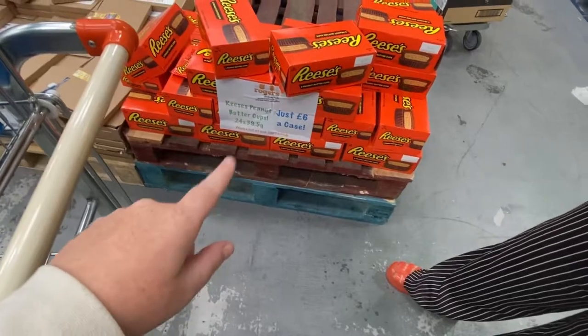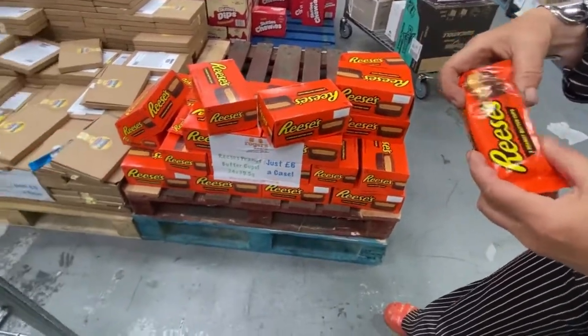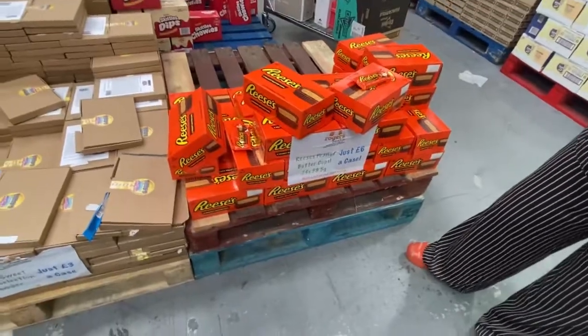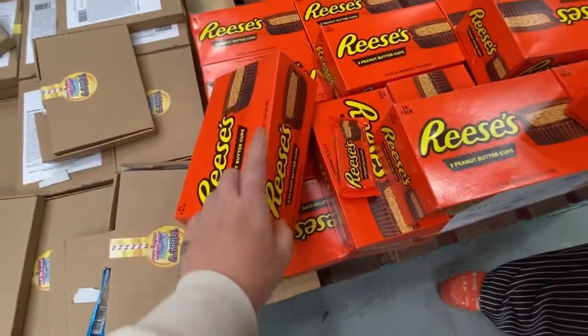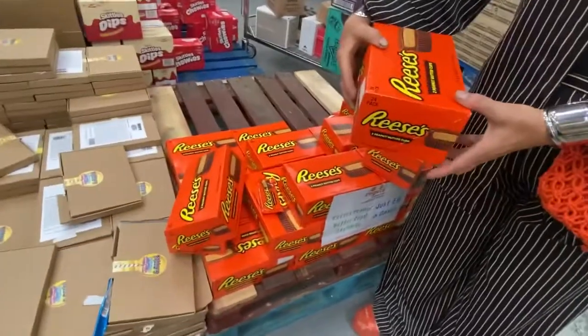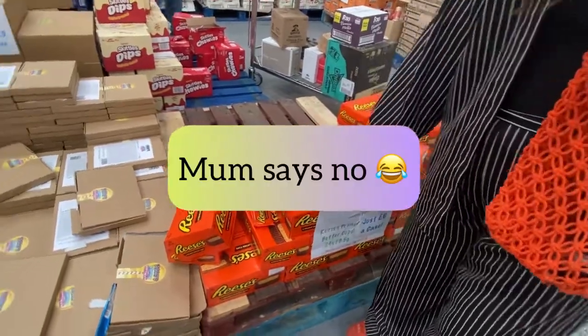£6 for 24 packs of Reese's peanut butter cups. The big ones. Yeah, they are the big ones as well, so they're a really, really good bargain. I can see why there's not many left. Here's a box that's open. So yeah, perfect to put away for Christmas. Does it really matter that they're out of date? No, it doesn't. They work out at 25p a packet now. They're normally about £1.50. Are they £1.50? Yeah.